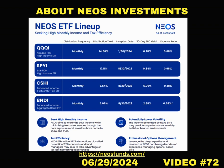This comes from their website. It's a fact sheet. You can see SPYI and QQQI here. Basically what I said as far as monthly paying, the distribution yield, and the expense ratio. There's a couple of other ETFs that they have. One is more focused on T bills. The other one is focused on bonds. And there's another one that they just started, and it is focused on the Russell 2000 index. That's very new. So something to think about if you're looking for smaller or mid cap type investments.